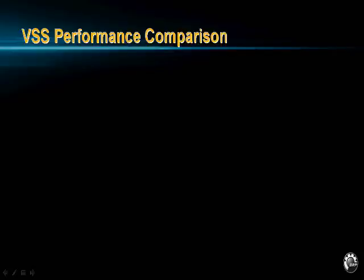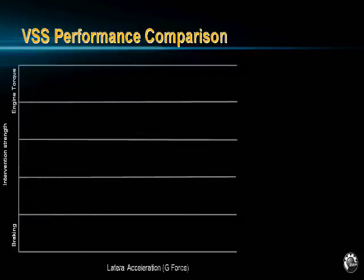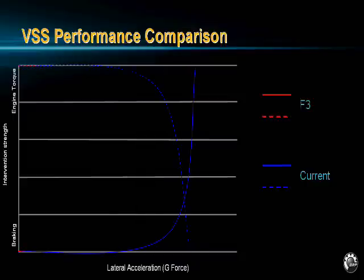Let's take a look at a comparison between VSS performance of the current model and the new F3 Spyder. In this chart, you will notice that braking power intervention and engine torque reduction intervention are illustrated. And as we go across the chart, it'll increase in lateral acceleration or G-forces. With the current model, you will notice that the brake being applied and the throttle being cut in the slight intervention is fairly short, as with the aggressive intervention. So it doesn't take too long for the vehicle to intervene aggressively.